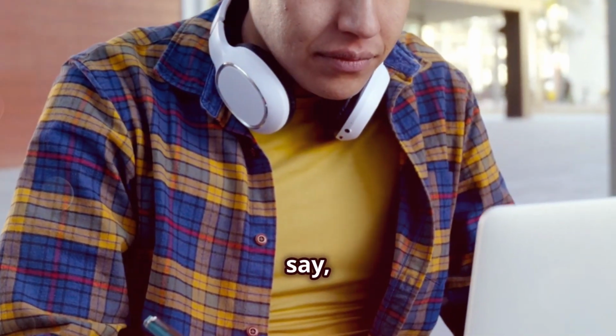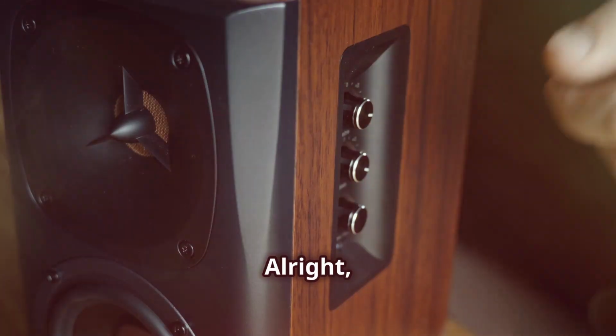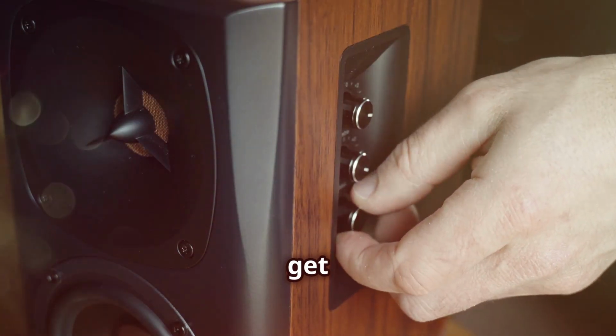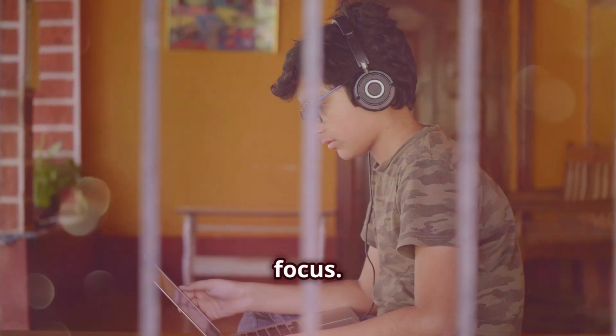You know what they say, sometimes the best way to fight noise is with more noise. Alright, hear me out on this one. Instead of trying to get rid of all noise completely, we're going to use sound strategically to actually boost our focus. Think of it like creating a sonic force field around your brain.